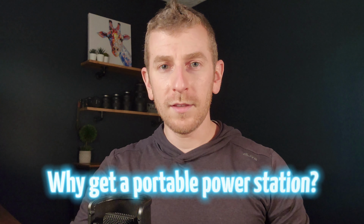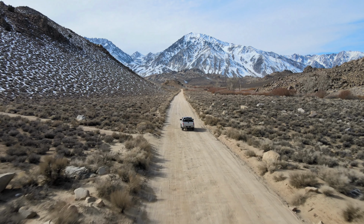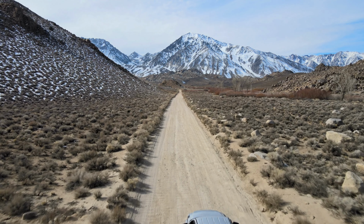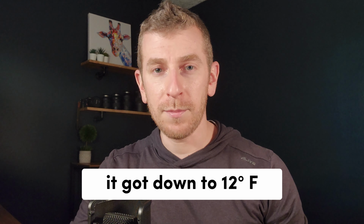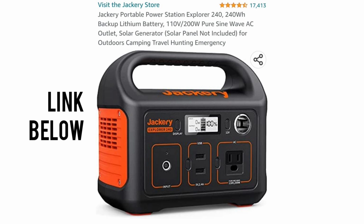First of all, why did I need a portable power station to begin with? Well, back in January 2022, Leslie and I went on a week-long rooftop tent camping trip to the eastern Sierras of California. We knew it was going to be cold, so we picked up a Chinese diesel heater from Amazon. We needed to figure out a way to power it at that point, so we got a Jackery 240.